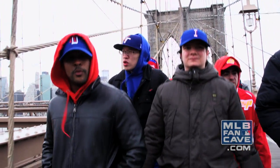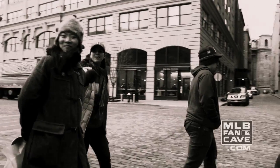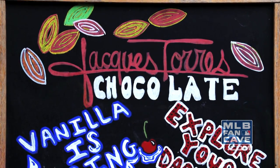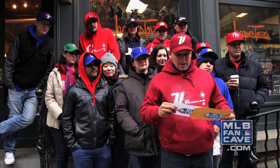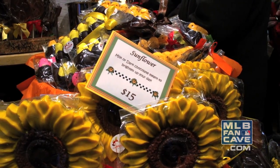Next stop, we're getting some chocolate. Ooh. So we're here in Jacques Torres, the famous Brooklyn chocolate shop, and our next challenge is catch a chocolate in your mouth. Oh. Oh. Nice.